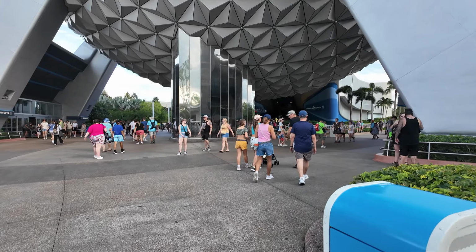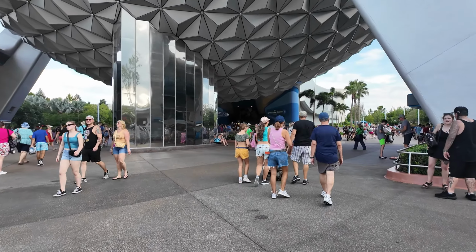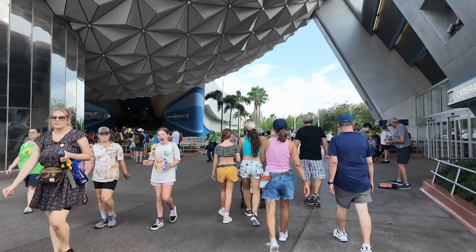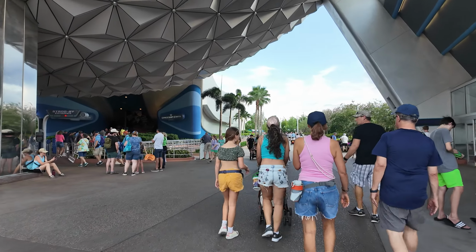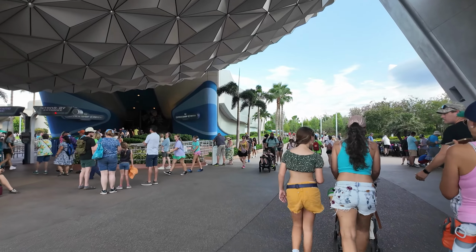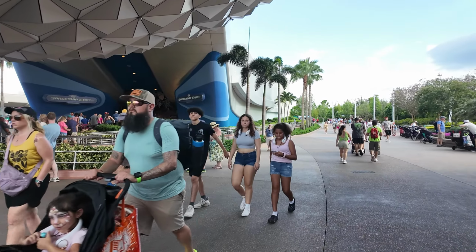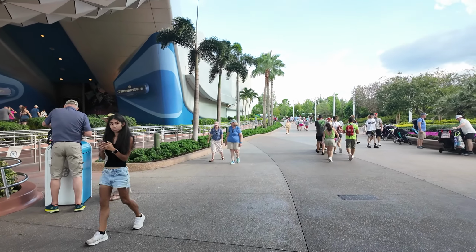But yeah, we're gonna go straight over to the new land. There's a new character meet and greet spot, just like old Epcot. And right now it's about 45 minutes to meet the characters. So maybe, we'll see. Spaceship Earth is a 5 minute wait. But yeah, I'm so excited to go see this new area.